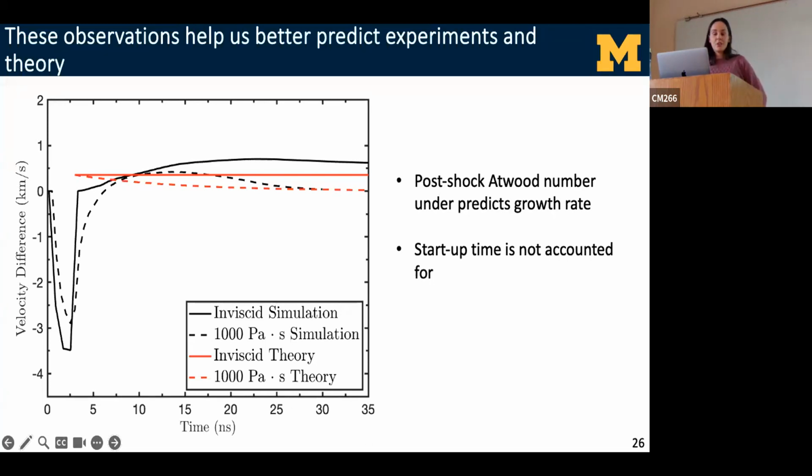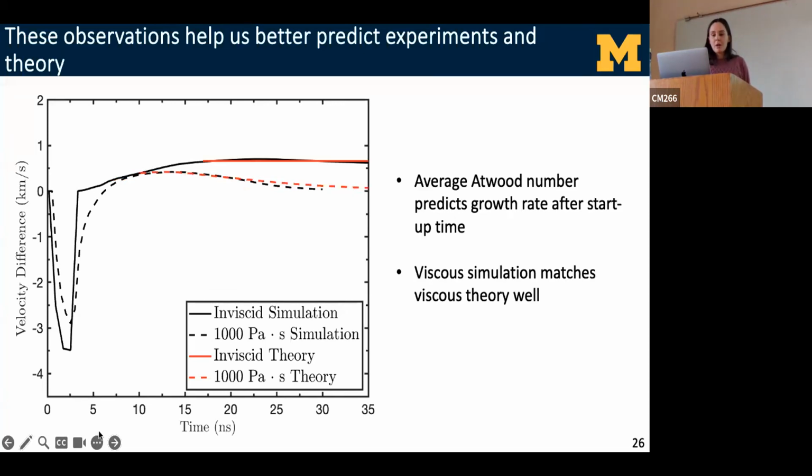But now that we know we need to use the average Atwood number and account for the startup time, we're able to understand the theory and match the theory quite well to our simulations when we go about designing these things.